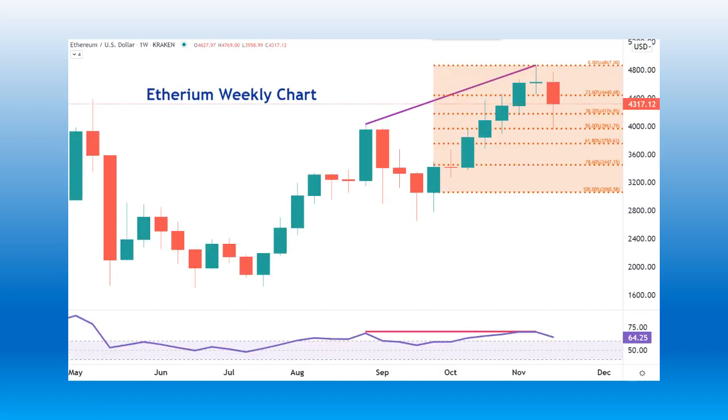Looking at Ethereum on the weekly chart, pretty much the same picture, except on Ethereum, we did actually go to a 50% retracement and did a nice bounce there. We had a negative divergence, which kind of warned us of that move back down, the correction. Might be done with the correction right now, not quite sure yet.